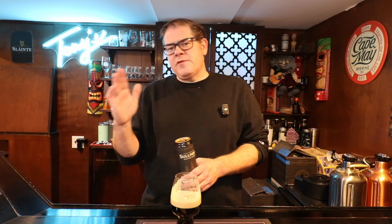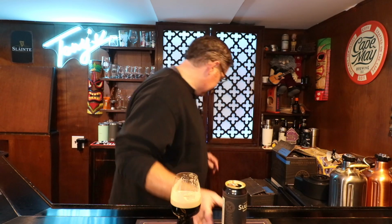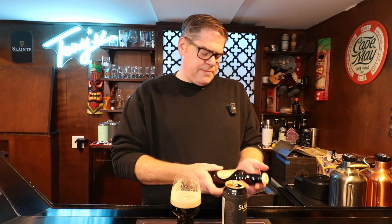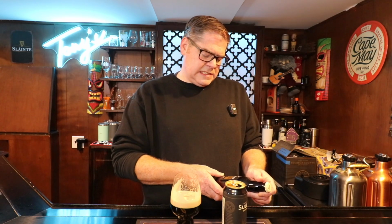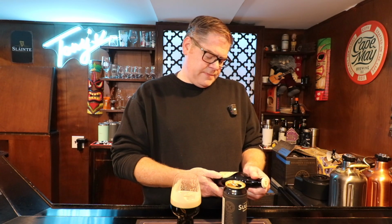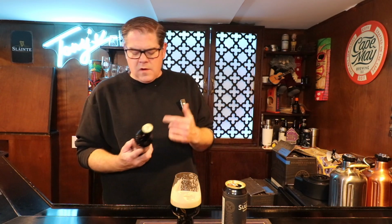It seems like I never really get an Irish Stout that goes above, let's say, 7 or 8%. At least I haven't seen it yet. Although, wait a second, I might be contradicting myself right now. The Guinness Extra Special, I know it has a higher ABV. What is the ABV on this? Because I don't want to misspeak. 5.6. So you know what? It has a comparable alcohol content to Guinness Extra Stout.